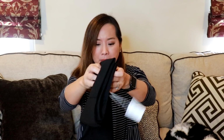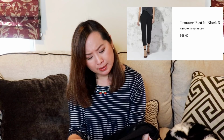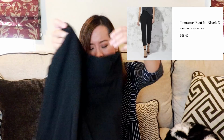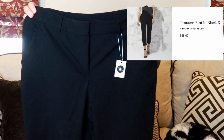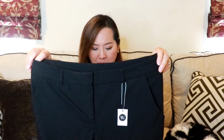So the first item in my box, okay, it's a pair of black pants. And these are by Supply and Demand, size 6. And the retail on this is $68. These actually look kind of big. So we'll see. I do have kind of a lot of black pants already. But yeah, we'll see how these look.